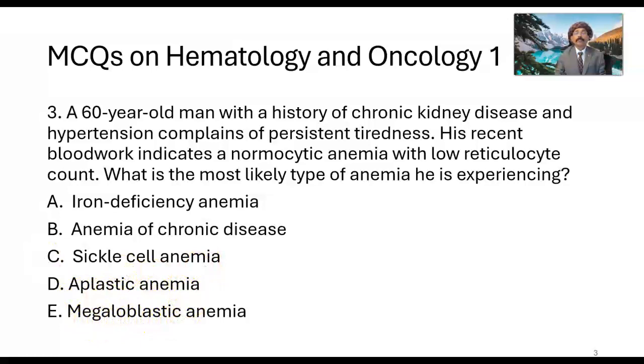Megaloblastic anemia. So there is a chronic disease here, and the patient has hypertension, persistent tiredness, normocytic anemia, low reticulocyte count. Most likely type of anemia he is experiencing is anemia of chronic disease. B is the answer.